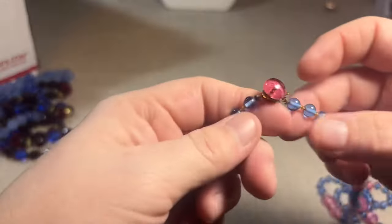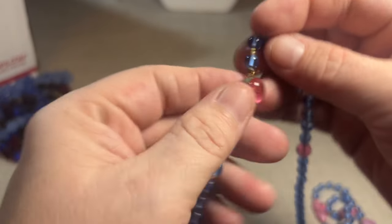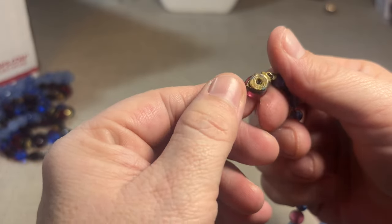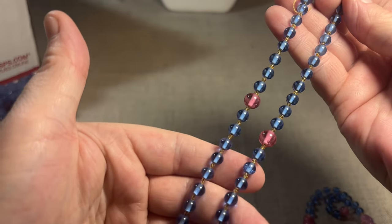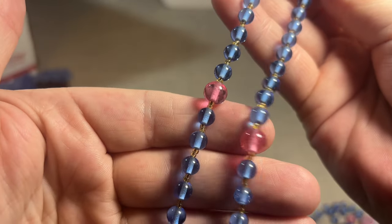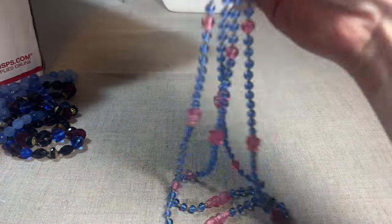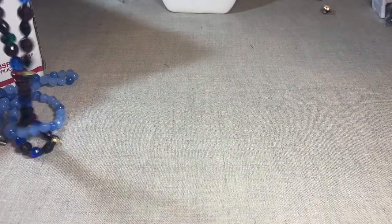Ooh, beautiful, look at this. This is definitely Czechoslovakian, super old. It's got a little bit of verdigris, but I can try to clean that. But just look at these beads, look. See the air bubbles in there? Beautiful, beautiful, old, old, old beads. This is probably 1930s, 1940s. Stunning. Needs a little cleaning, but that's okay.